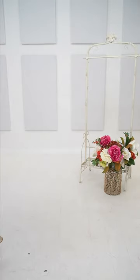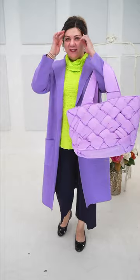You don't want to feel restricted? No, not at all. Okay. Well, even the orchid's nice with the caramel. Yes. Okay. Good morning, all. Good morning.